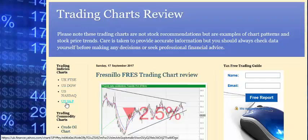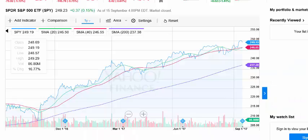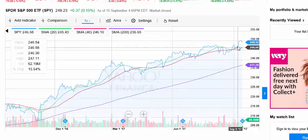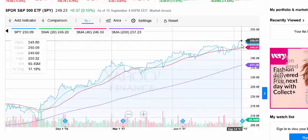And we'll look at the US S&P 500. And we can see this week the S&P 500 has met a new high, slight fall towards the end, so we could see a little bit of decline further, maybe hitting this level and then potentially a continuation to the upside.